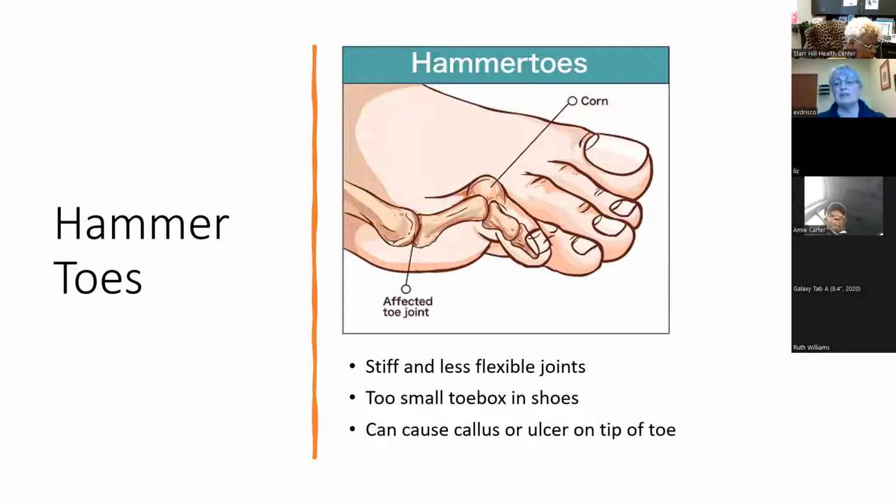Hammer toes. Hammer toes is another problem that you see, not just with diabetes, but as we get older, generally. Instead of your toes lying flat, straight out, you can get the joint that bends, and so it's very difficult to straighten it out. This is caused by a shortening of the tendon along the bottom of the toe, so it pulls it up. And then instead of the pad part of the bottom of your toe touching the ground, it's the tip of your toe that can touch.